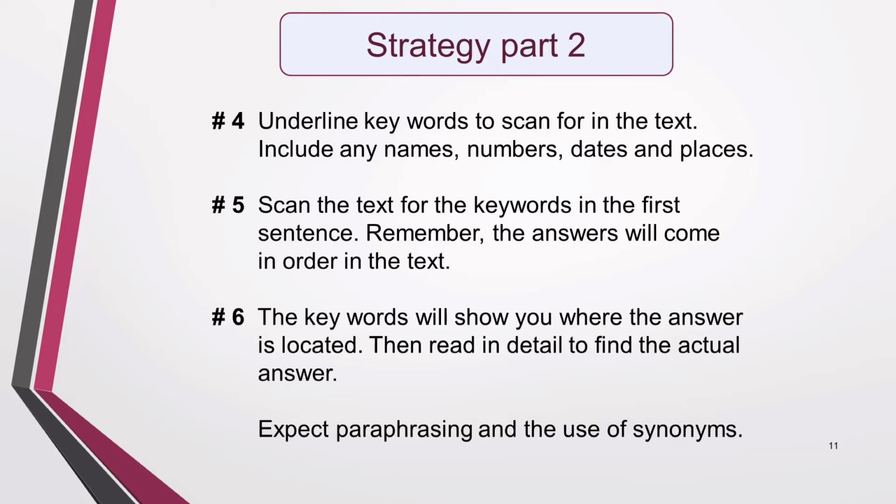Next, underline key words to scan for in the text. Include names, numbers, dates and places if there are any, as these will be easy to spot. Think about possible synonyms as you do this. Now scan the text for the keywords in the first sentence. It's important that you start with this one, even if you think some of the other sentences will be easier to complete. Remember, the answers will come in order in the text, so it'll be much easier and quicker if you search for them in order.